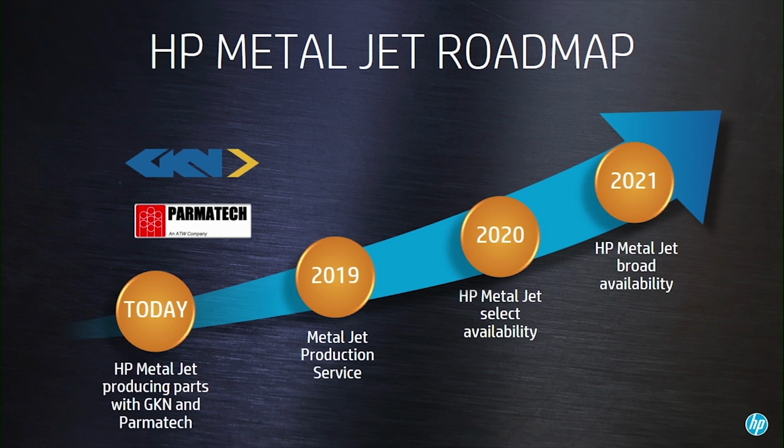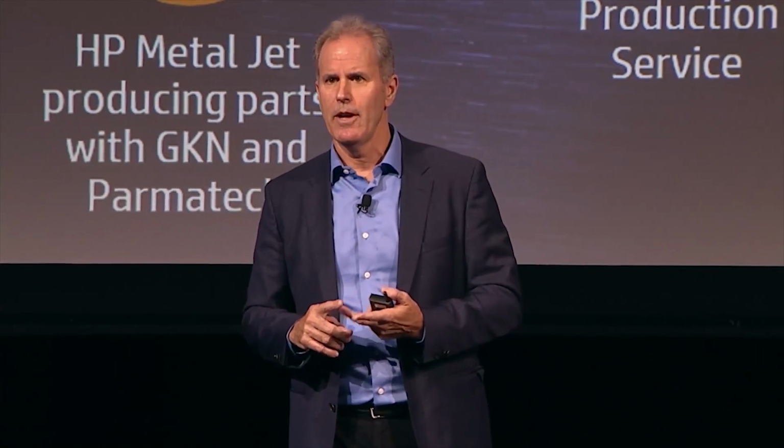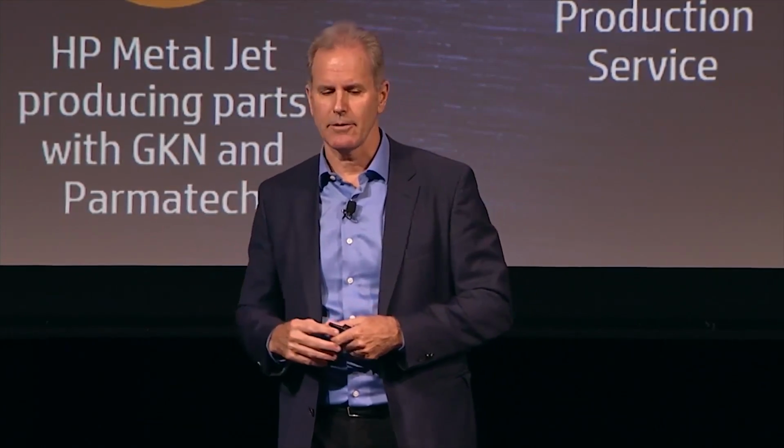So we've come up with a multi-year plan. First, we just announced that we'll bring the technology to the customers through our partnership with GKN and Parmatech as a start. GKN is an expert in automotive and industrial. Parmatech is an expert in medical. And what you will see, parts will be available. They will get our product, bring it in, and they will be working with select customers, and they already are, to put those parts into production.